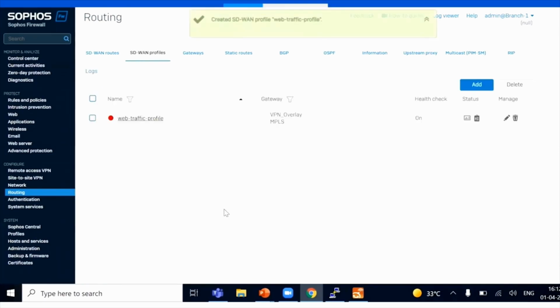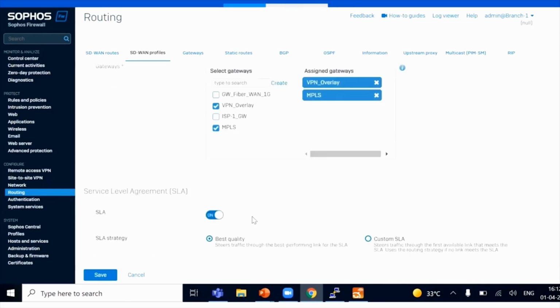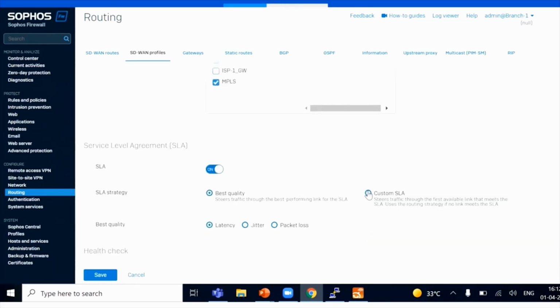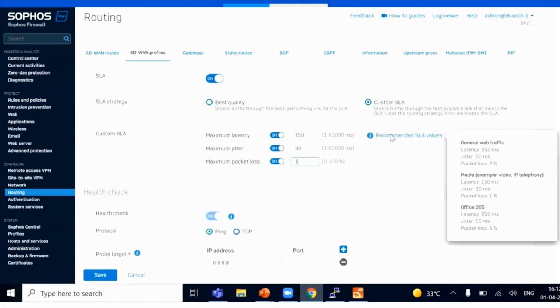Now let's create the SD-WAN profile for the VoIP traffic. For the gateway, again, we'll select VPN as the first link and MPLS as the second. Again, we're going to define a custom SLA for this traffic, but this time we're going to change some of the values to reduce latency and jitter to make it more suitable for voice over IP applications. We can use a helpful guide to get some ideas about the settings we should use for various different traffic types.